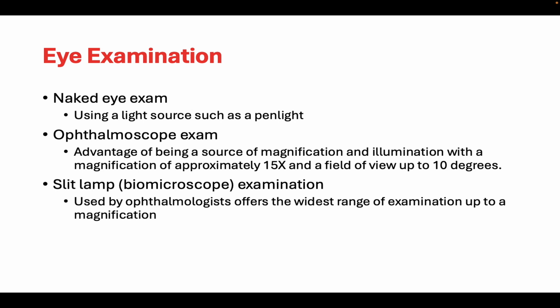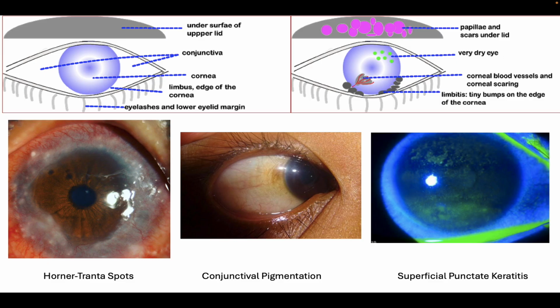Okay. So we have talked about a naked eye examination and a slit lamp examination, which obviously falls into the domain of an ophthalmologist. I think you can help us, the pediatricians here, understand these images. So what you find here is what we were talking about, like papillae on the upper lid. So, how important is the examination of the upper lid?